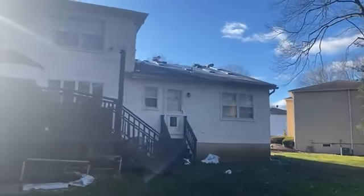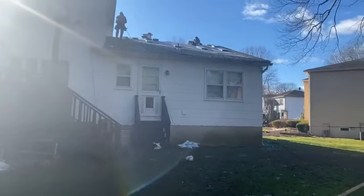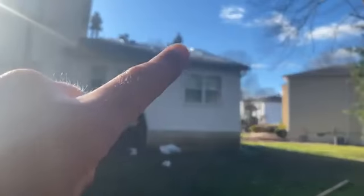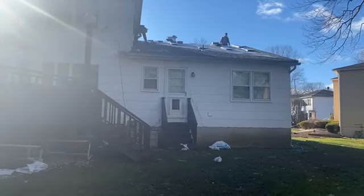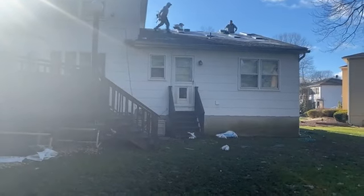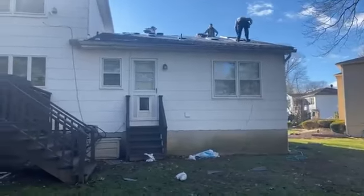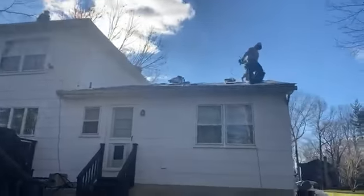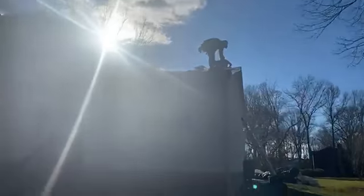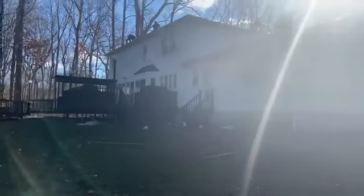So here's the back going up. Then you can see the ice and water on the perimeter there, and then the white paper, and then the shingles. So all new boots around the pipes, and this is a IKO Dynasty lifetime roof, and it's done by Grapevine Pro, of course.